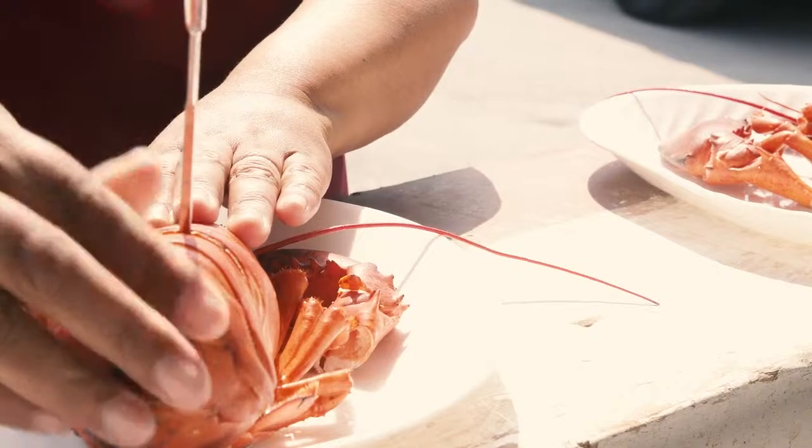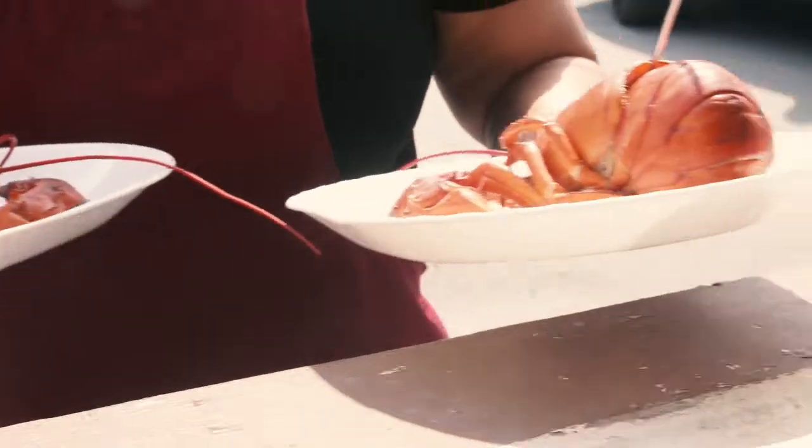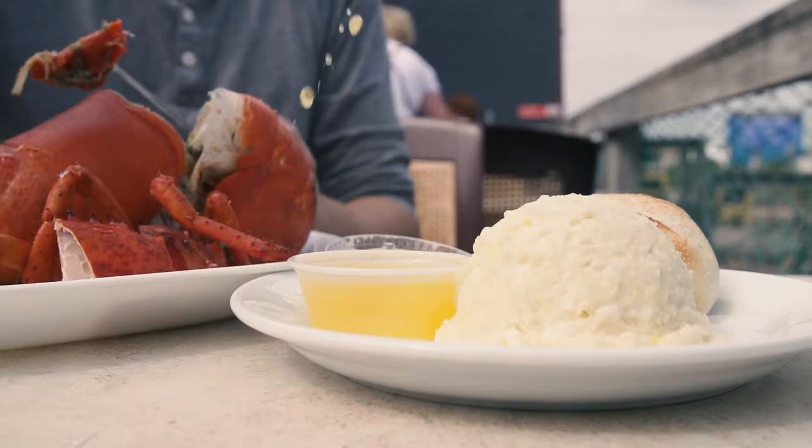When I started working here, that's when I realized that it was a meal that kings and queens ate, and how everybody else really enjoyed it.